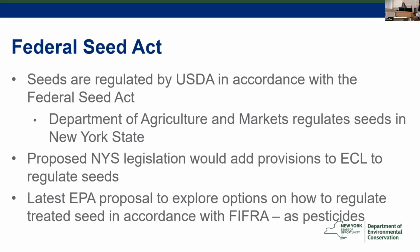I've been in this program for over 30 years. I always thought of seeds as an agricultural commodity. I don't think of them as a treated article. I just think of them as separate. So, they're trying to pull them into some sort of regulation, and they want them regulated as pesticides.